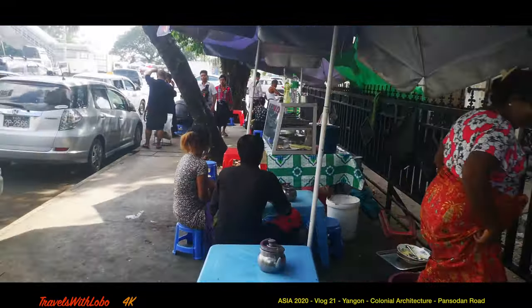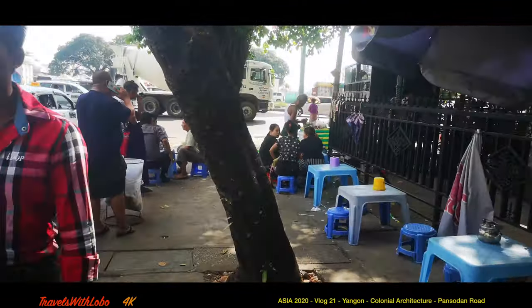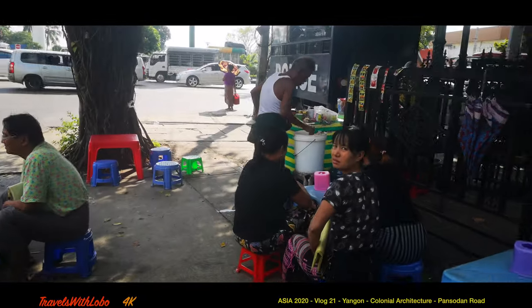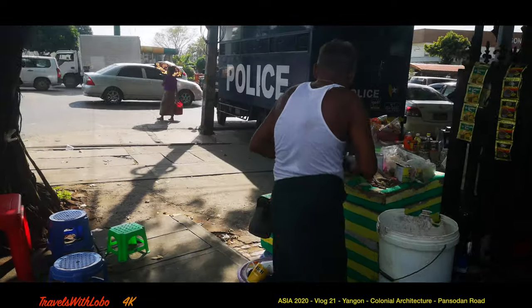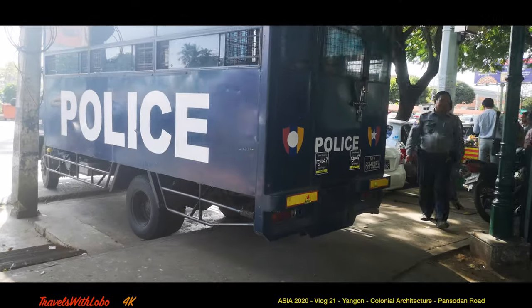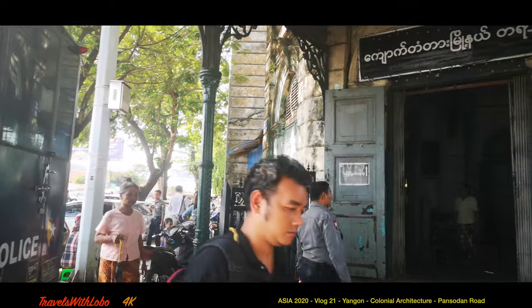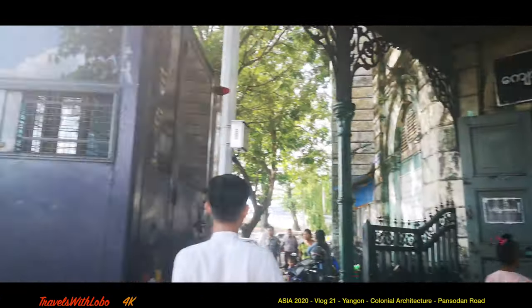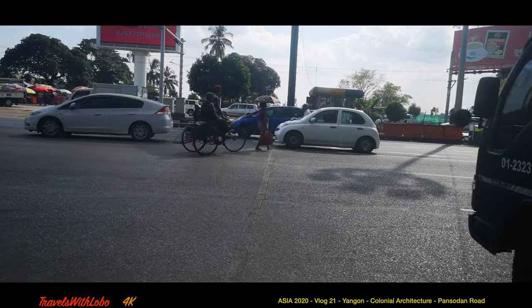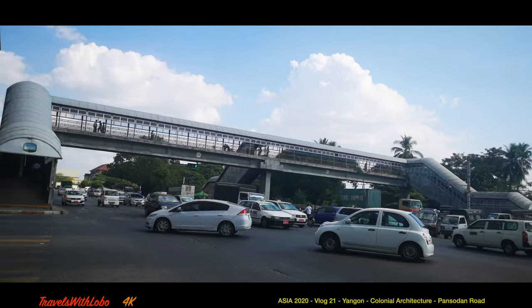So interesting to be in a country for the very first time, especially Myanmar. Maybe the last frontier in Southeast Asia for mass tourism. So maybe this is a police building. Right there. As we get to Strand along the water. I guess we cross over there, Barb?